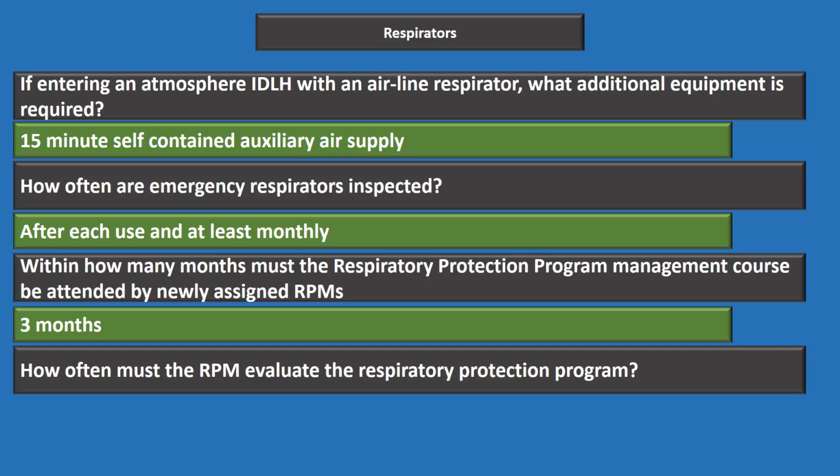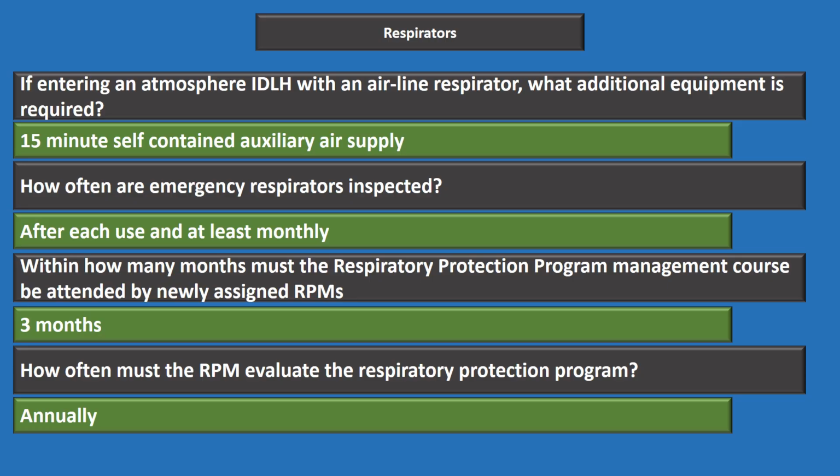How often must a respiratory protection manager evaluate the respiratory protection program? Well, the RPM, he or she's got to inspect their program at least annually.